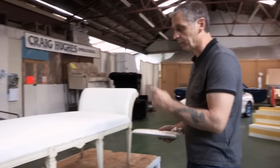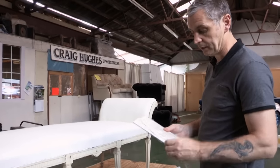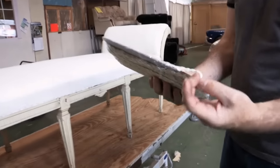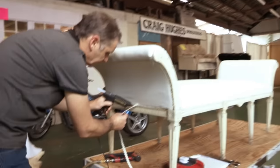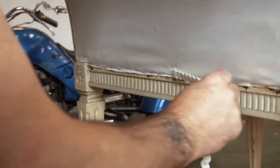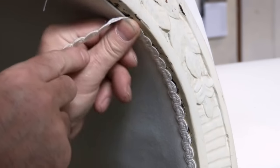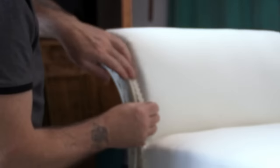Right, we're at the stage now where we're going to fit the braid. We've got it all fully upholstered, and we're going to fit a scroll gimp braid. So this braid now, which we're gluing on, will run round all the edges where the fabric meets the wood and cover all the staples.